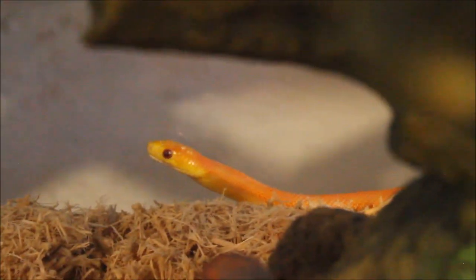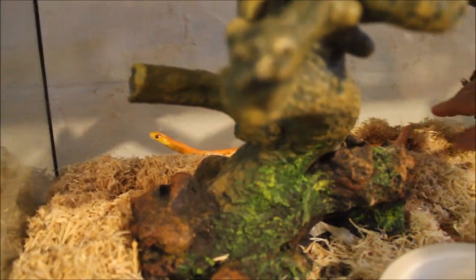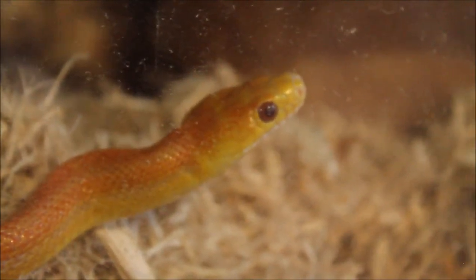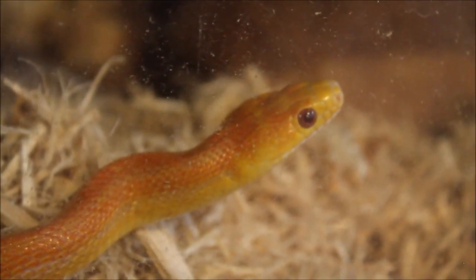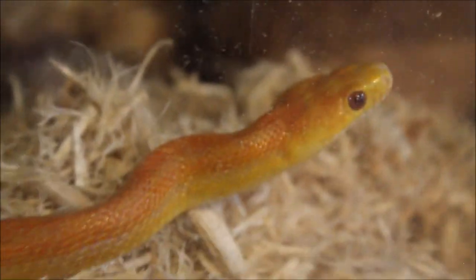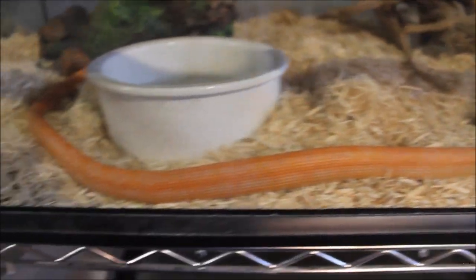And here we have Paquita. Paquita is a hypomelanistic Everglades rat snake, and definitely the most ill-tempered of all the snakes I have. Look at that, she just shot right up to the front. Just a gentle little poke, that's all I gave you, honey. You don't have to be scared of me. You should know that by now. I've had her for going on 2 years now. She was a little thing too when I got her. But yeah, she's a difficult one, let's put it that way.